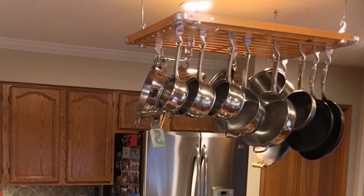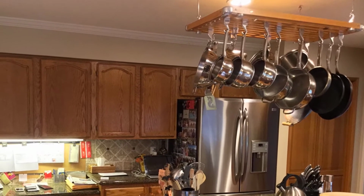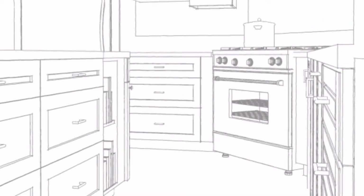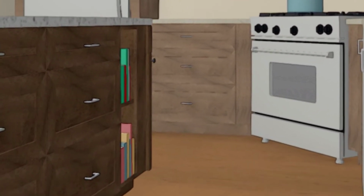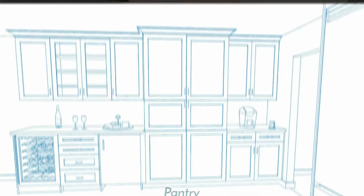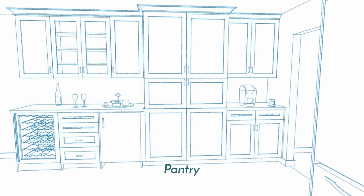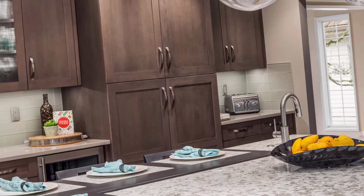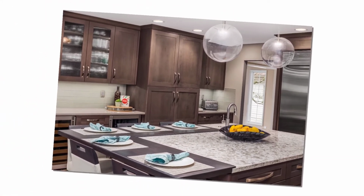Lacking cabinet space, they had resorted to hanging pots and pans over the island, which made the kitchen feel even more confined. Extra deep drawers next to the range and in the nearby island provide perfect storage for their pots, pans, and lids. This island also has space for cookbooks. A large pantry for food items and small appliances is located in the center of this wall, with specialty storage features included. For continuity, all the kitchen walls have the same glass tile backsplash.